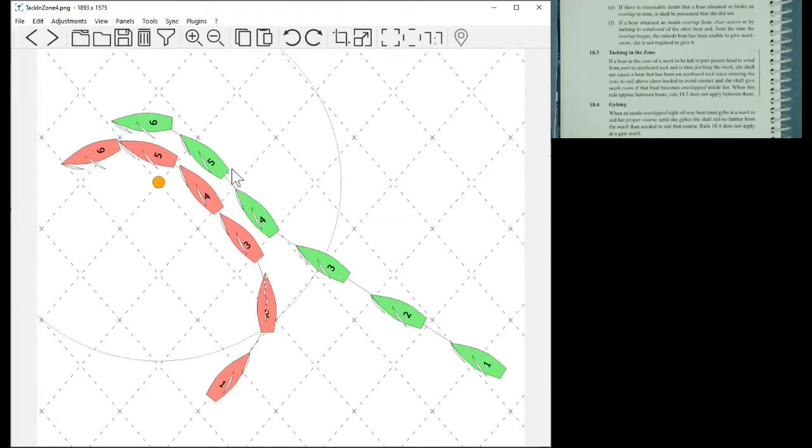And she hardens up to close hauled, but does not sail above it. So all of the other right-of-way rules are exactly the same between the two. And because she has not caused green to sail above close hauled, she does not break rule 18.3.